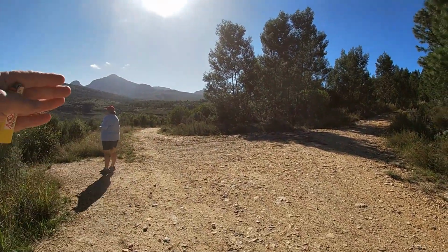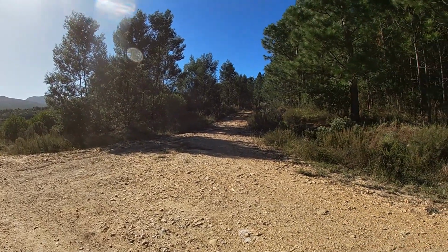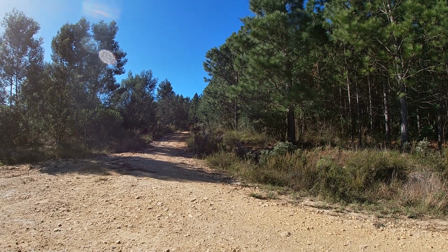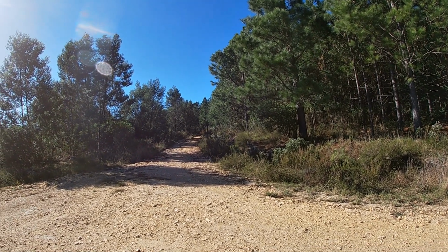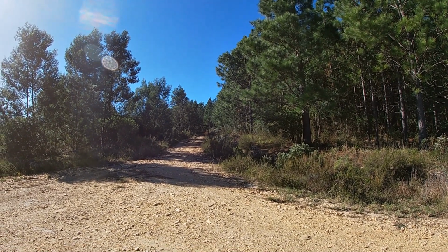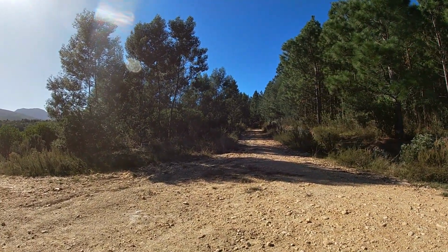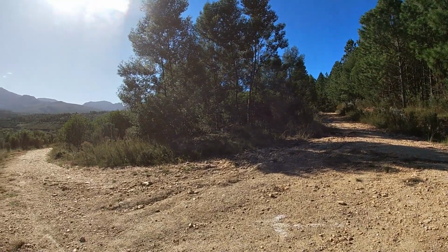There's the road we've been going along, and then you look up here and the forest stops, and you've got a clear road going up. The pine forest basically stops on the right hand side, and then you've got more indigenous and actually quite a lot of wattle trees on the left hand side.